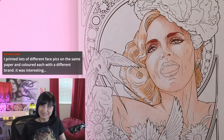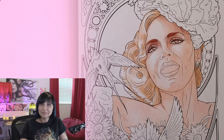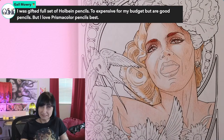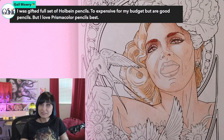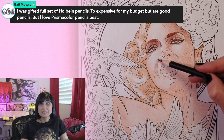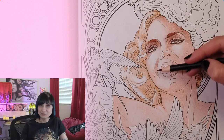I know I can handle a skin tone because I've only been doing it for 35 years or something like that. I was gifted full sets of Holbein pencils. Too expensive for my budget, but are good pencils. I love Prismacolor pencils best. Same here. Prismacolors are my favorites, absolute favorites.